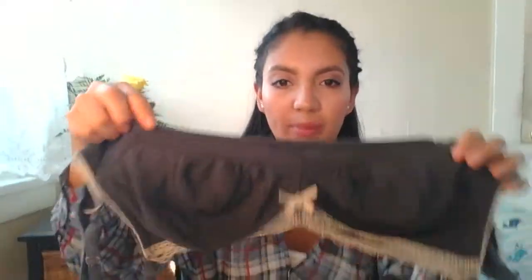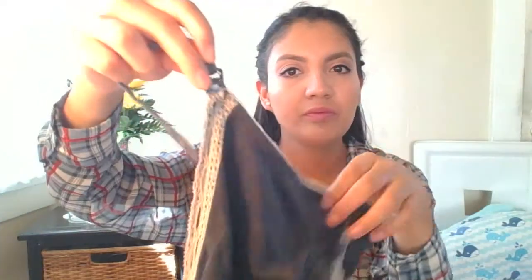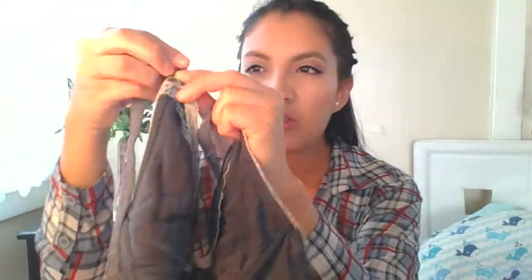He wants attention. This is my beat up nursing bra, but it has worked, and it may look all beat up, but it's clean. I wash it very frequently, and it has worked amazing. So you unclip it and you put it back on, and the other side as well. And then that exposes your breast, and you can feed your child.